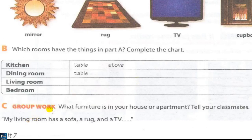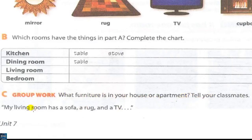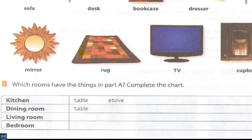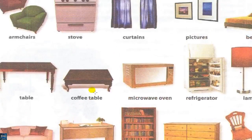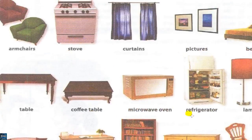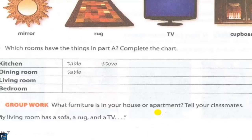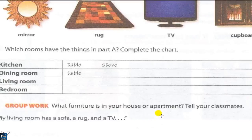Group work. What furniture is in your house or apartment? Tell your classmates. Tell your friends about the furniture in your house. My living room has a sofa, a rug, and a television. My bedroom has a bed, a mirror, a rug. My kitchen has a stove, a refrigerator, and a table. That's the end of part 1, unit 7.